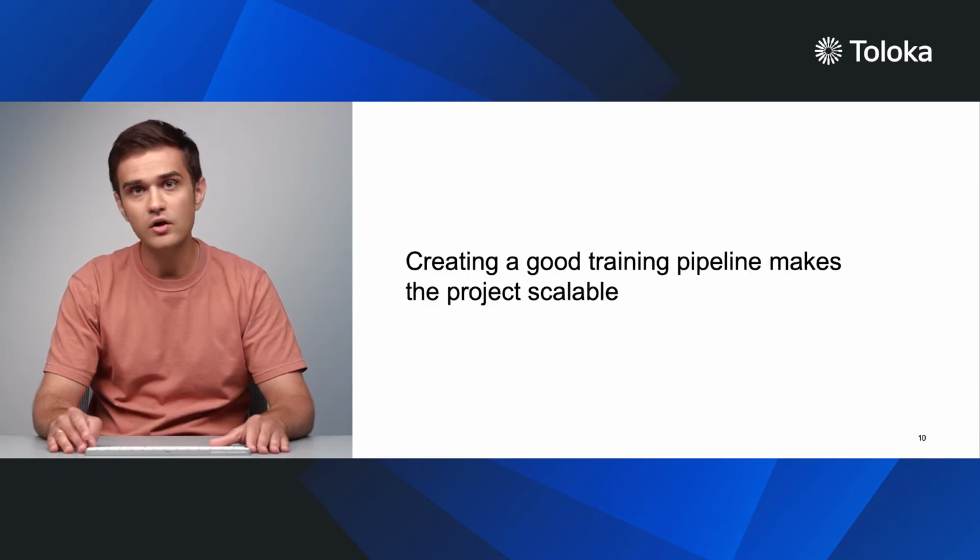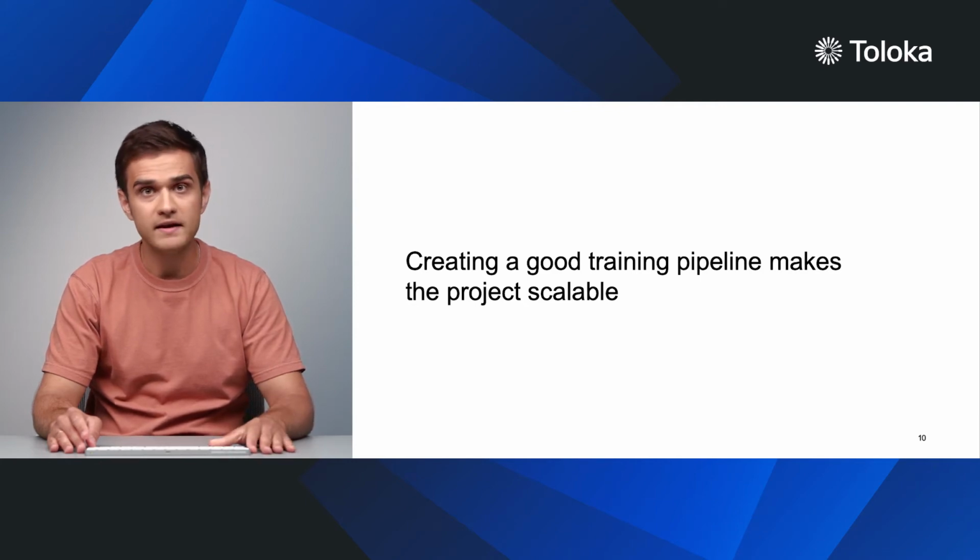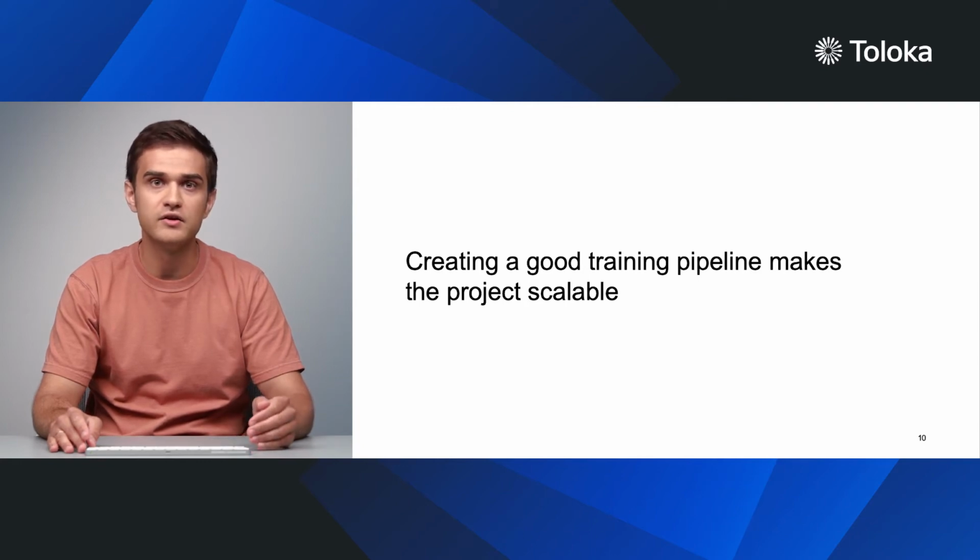Also, good training tasks are what make the project truly scalable. What I mean is that you can use the same training sets over and over again to get new performers whenever you need them. Good instructions and training help with onboarding new performers.